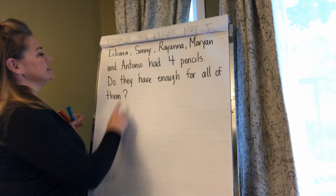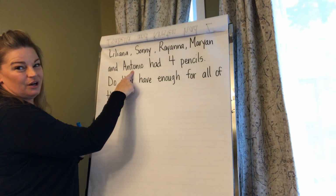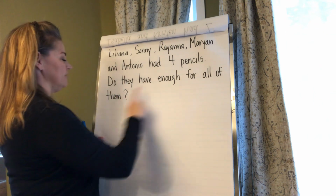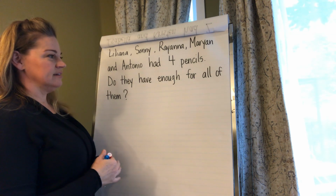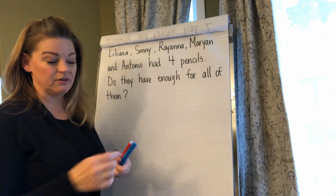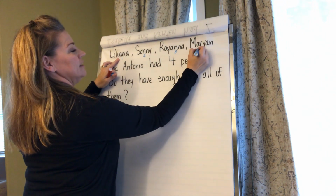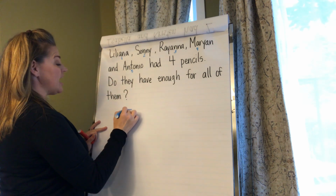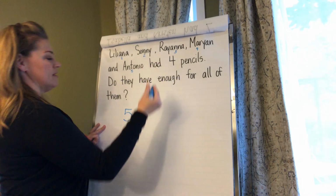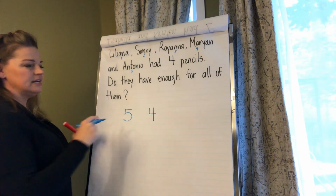My first story problem says, Liliana, Sunny, Rayanna, Marion, and Antonio had 4 pencils. Do they have enough for all of them? So what's the question asking? The question's asking, are there enough pencils for everybody? So let's count how many people we have in our story problem. 1, 2, 3, 4, and 5. So we have 5 people in our story problem. How many pencils did it say that we had? 4. So if we have 5 people and 4 pencils, is that going to be enough?